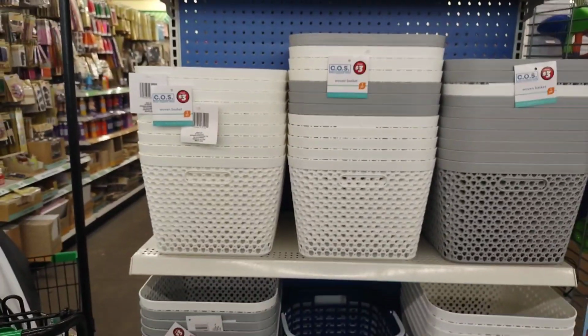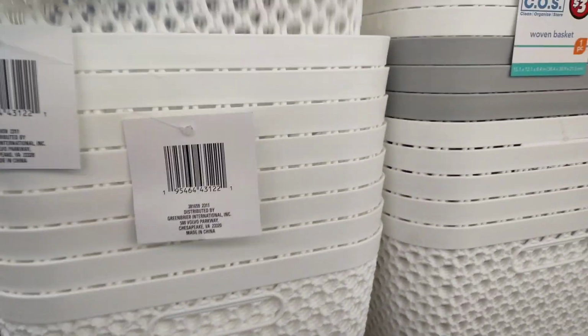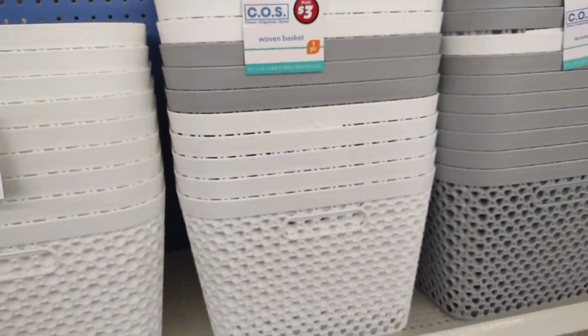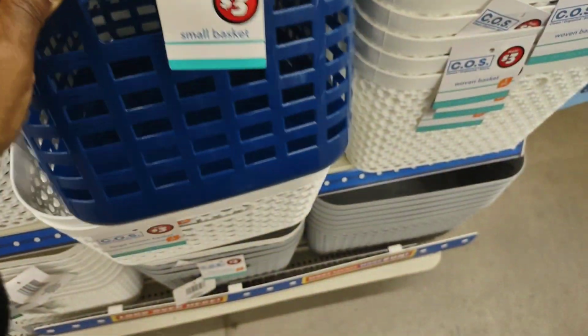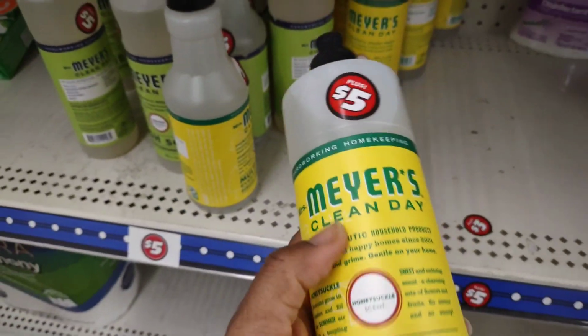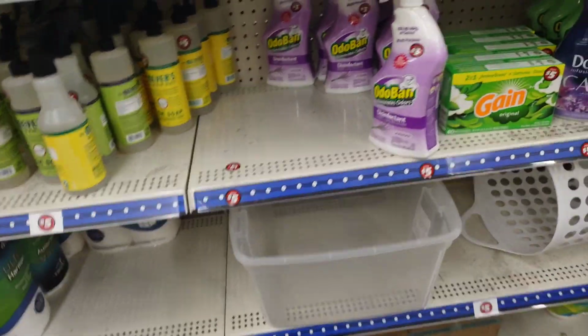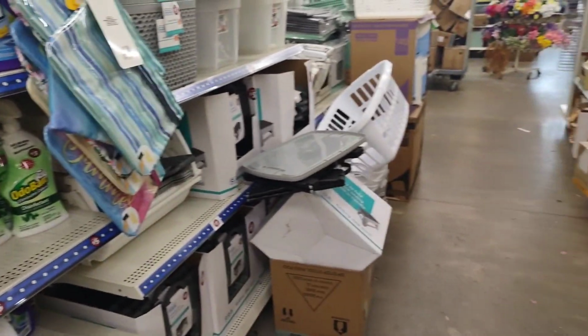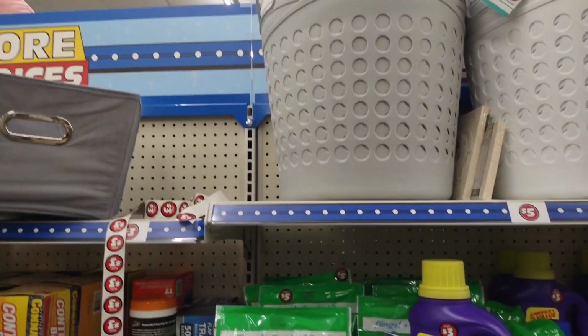Okay, so these baskets are definitely new. These baskets are $3. Oh, okay. This one over here reminds me of just a shopping basket. Alright, so I'm gonna go ahead and get some Myers. They must be putting the new stuff out. But these baskets are good too, like the laundry baskets. Ooh, $5, not bad at all.